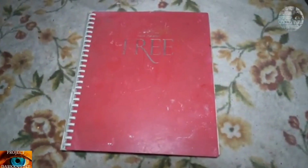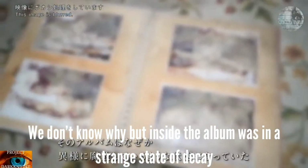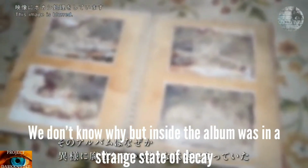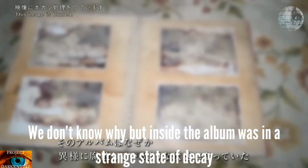Next is the photos that were in the album. It shows the face of Mr. Watanabe's grandmother when she was younger. Mr. Watanabe said that he got sick and was hospitalized for a week after touching and looking at the photos. I just have to mention that the guys at Fourth Wall say that no harm can come to you by looking at the photo album because you're not looking at it directly.